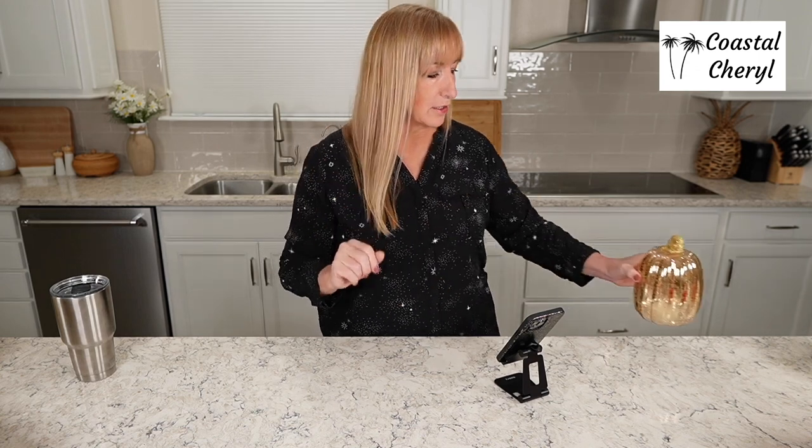But you guys, look at this. If you're looking to glam it up a little bit this year, this is just an absolutely perfect choice. I love the gold. Now, if you still want to do fairy light pumpkins and you want to be a little more traditional, consider this next set.